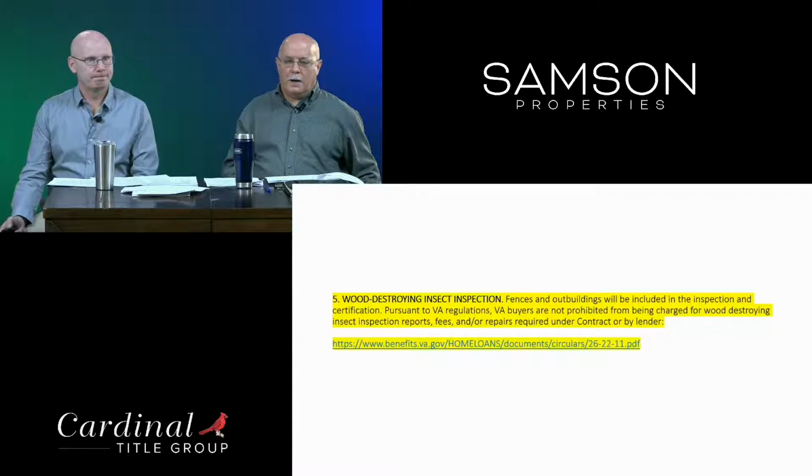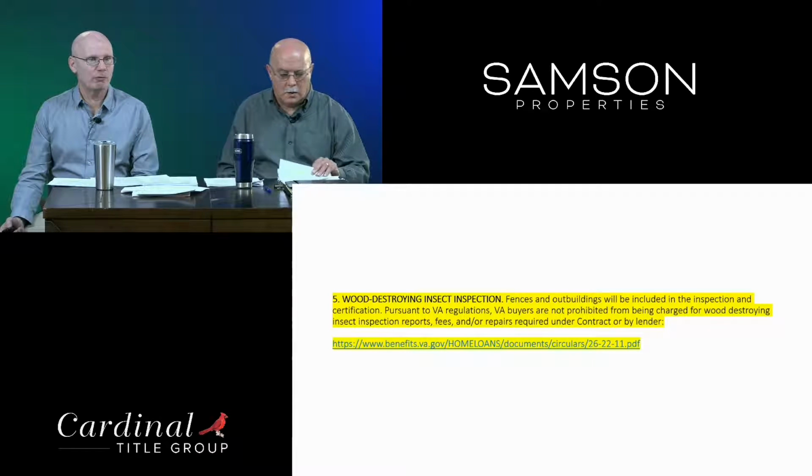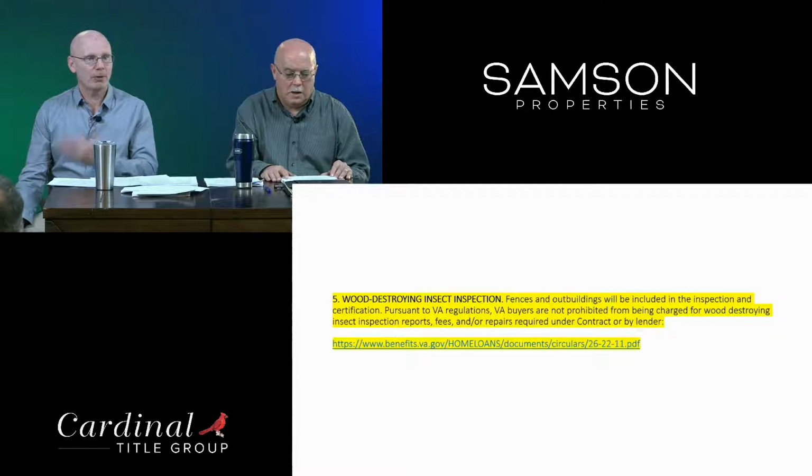Right. Yeah, it's a change. It's a regulational change that went into effect January 1st. So even if your contract was ratified before and you used the old addendum, theoretically, if your buyer pushed it, or the seller pushed it, they would fall underneath this new regulation.